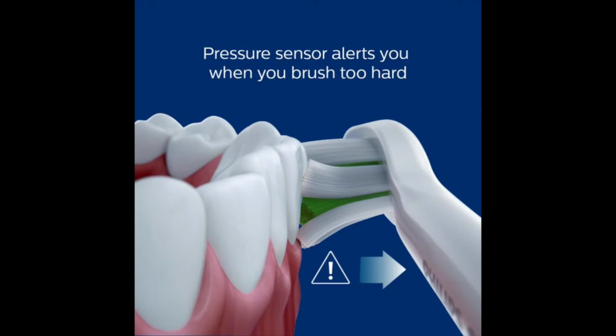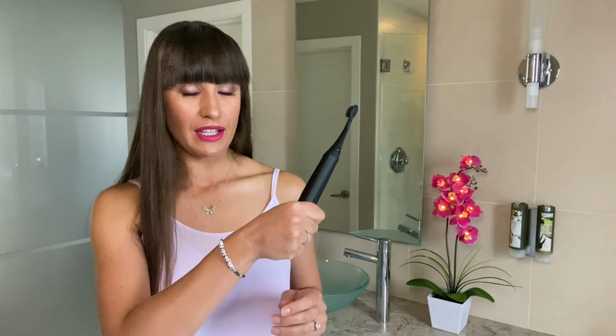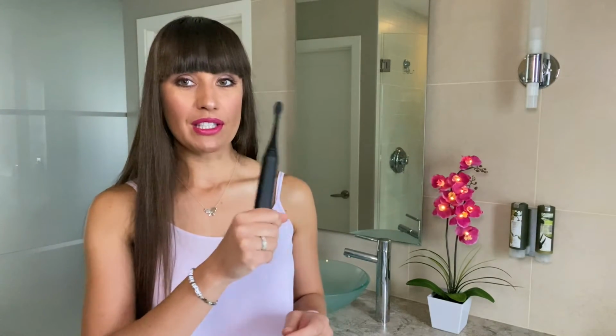Another great benefit of this beautiful baby is a pressure sensor. Personally, I tend to hold my brush very, very strong, like a death grip. And when I do so, the brush is vibrating back at me saying, "Oh, slow down, it's too much, too hard." So it's easier for me to know when not to apply that much pressure. Most of them have this pressure sensor, so you know that you are not overdoing it and you're not pressing too hard on your teeth and gums.